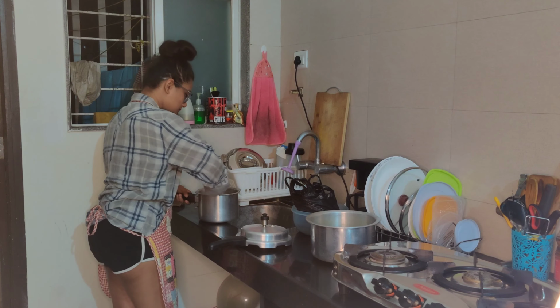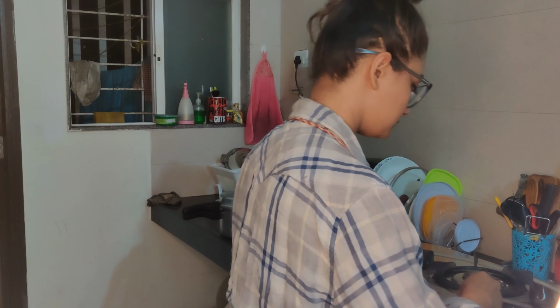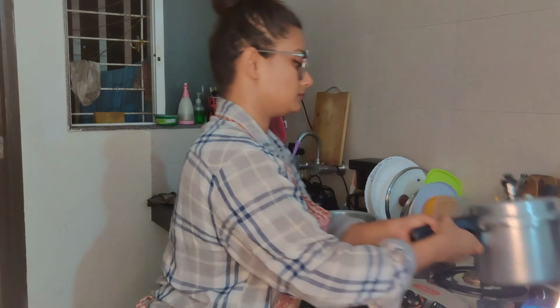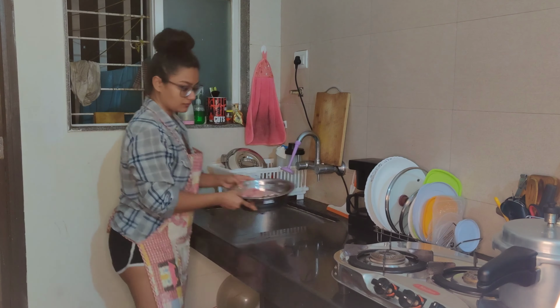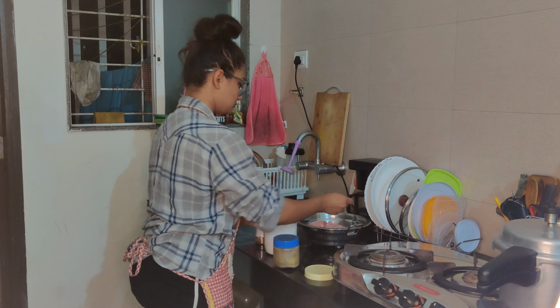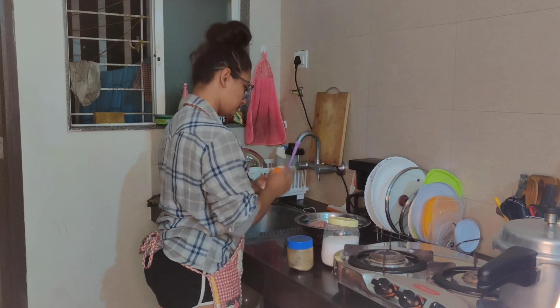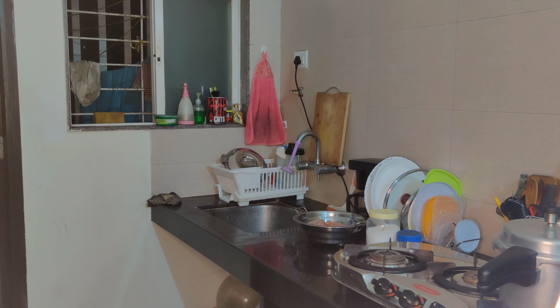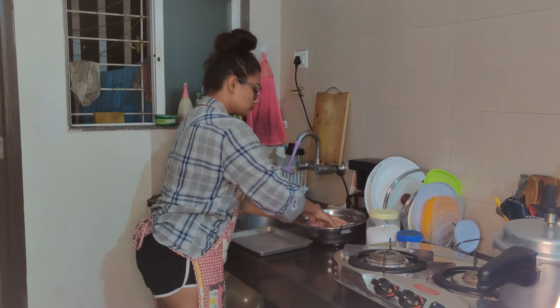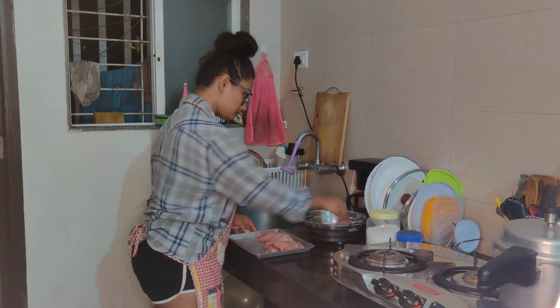I don't know, you guys might find it weird, but cooking has always been a therapy for me. It's a therapy for my mental health. I love to cook. So be it our daily diet food or just some new recipes that I am trying out, I just love cooking, and I think I have got that from my mom because she's an amazing cook and she taught me cooking when I was very young.